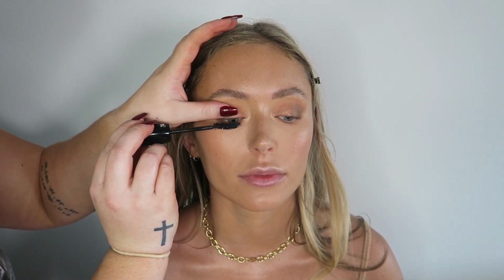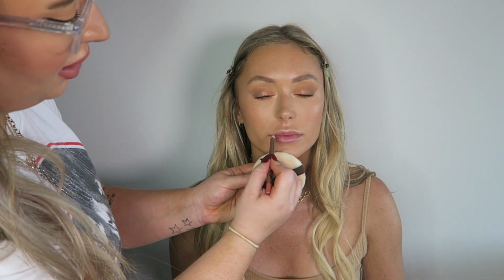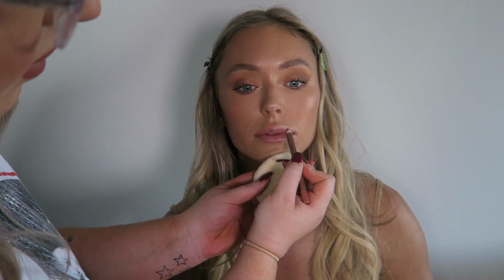And then normally I curl lashes, but she just got a lash lift, so there's no need to. So I'm just gonna go in with mascara, and I'm using the Lancome Hypnose Drama. And then I'm gonna go in with lips, and I'm using the Charlotte Tilbury Pillow Talk. And I do a little bit of an overline too, so I always start on the top lip.